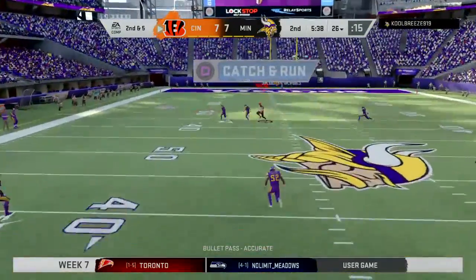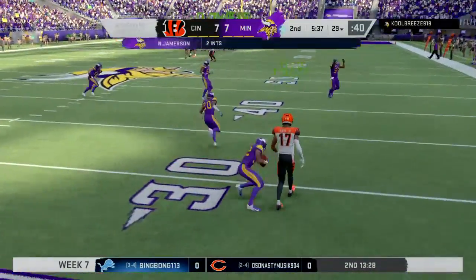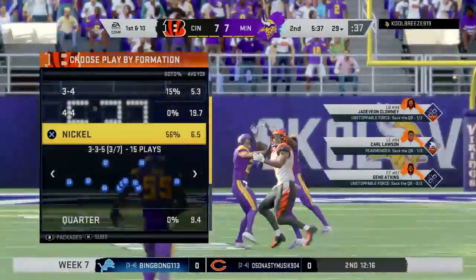He's going to rifle one deep left side. He rifles one that's intercepted. Picked off at the 30. And they will take over at the 29-yard line.